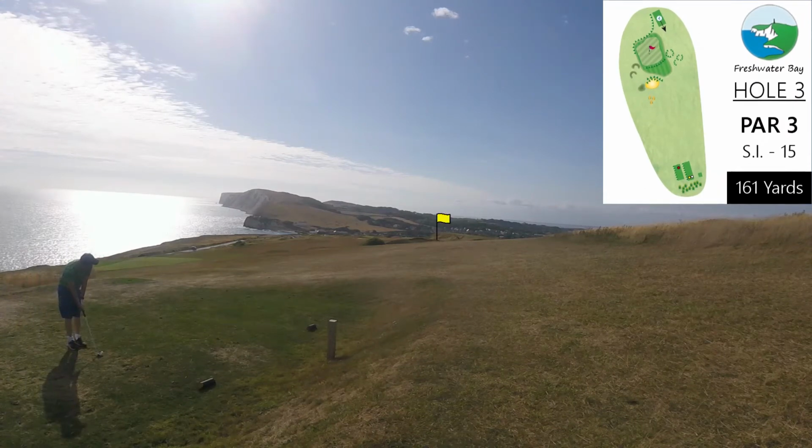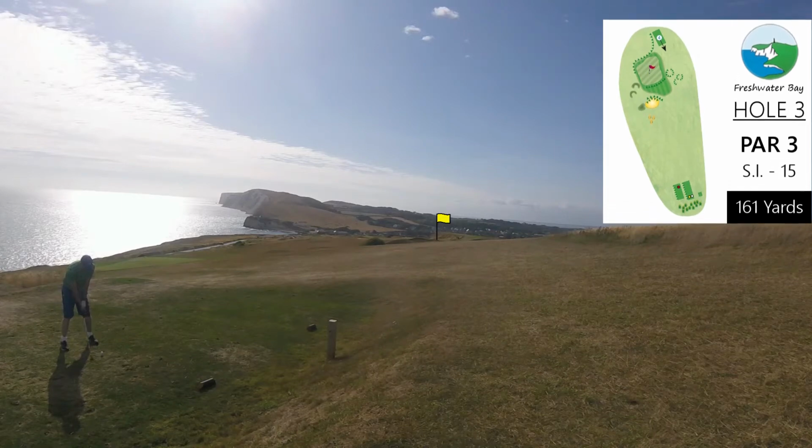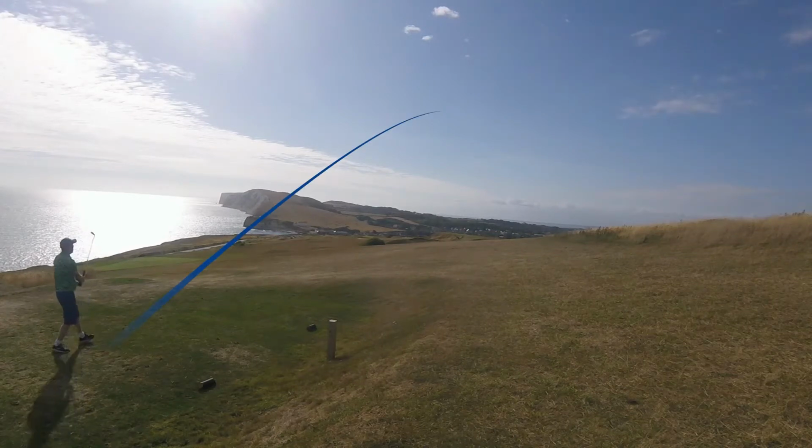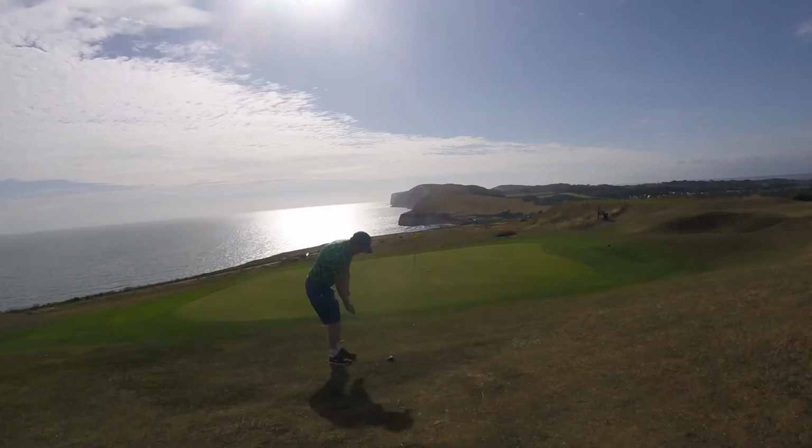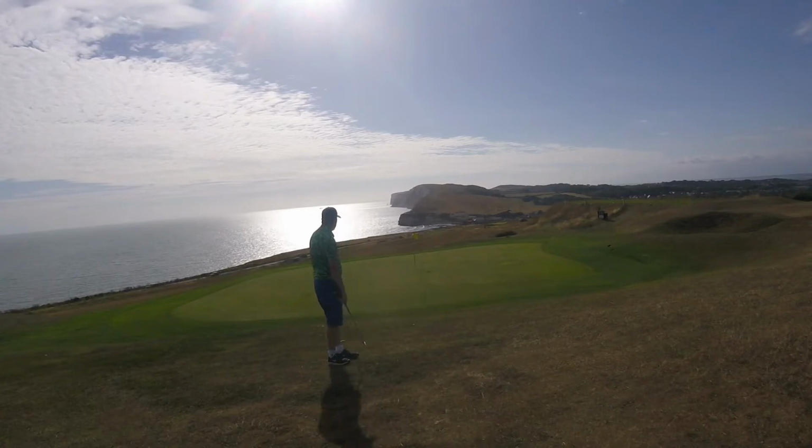So here we go, hole 3, the par 3, downhill, 161 yards. I've actually got a pitching wedge in hand because, as I say, it's baked, you don't really want to get on this particular green because it slopes away from front to back, which means that anything that gets on the green is going through the back unless you've got a very, very steep angle coming into the green.